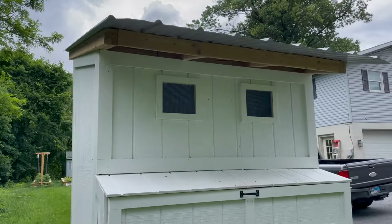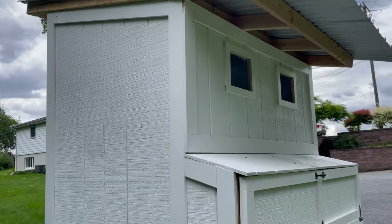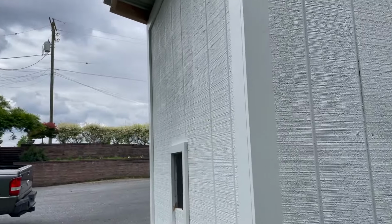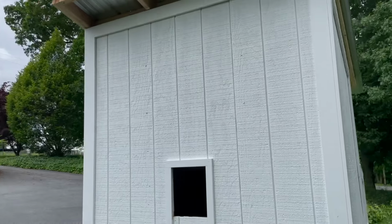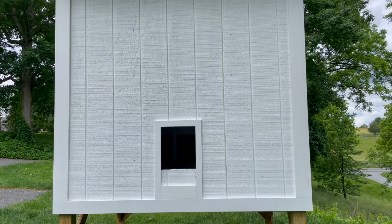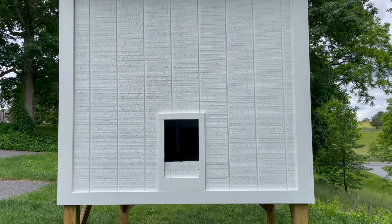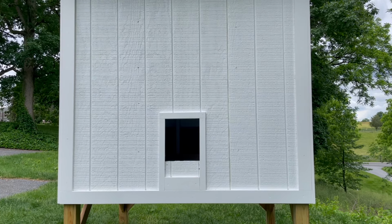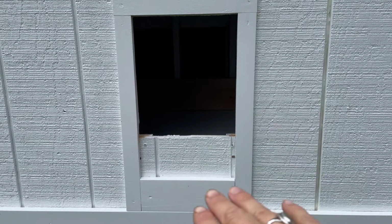Coming around to this side, nothing to see here but pretty white paint. And then over here, we've got the chicken door. We will be installing an electric door that will automatically go up when the sun comes up and go down at night. You'll notice this door is elevated several inches. That's another alteration that John made to adapt this design for the deep litter method.